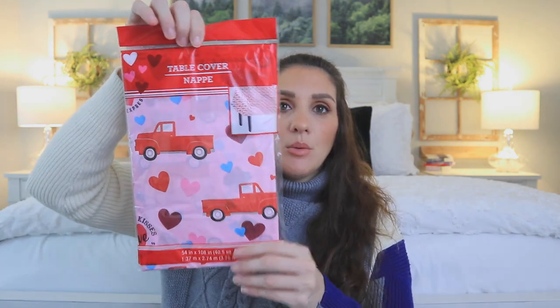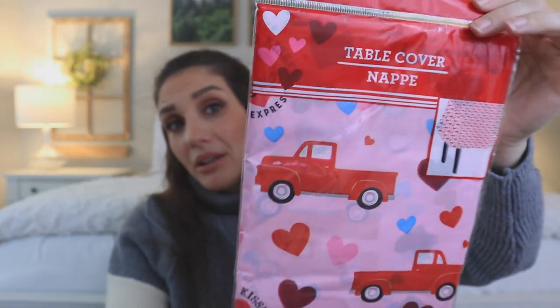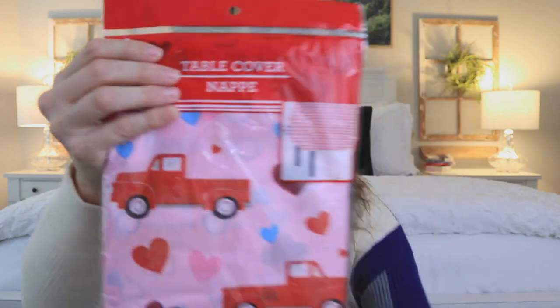I found a table cover for Valentine's Day, and I just grabbed it because I really liked the little red truck. And I don't usually use table covers like this for events that maybe aren't birthday related. That's when I really use table covers, for birthdays and things like that. But for Valentine's Day, I don't really use stuff like this. I just liked the idea that you can cut out the images of the truck and use them in different ways.